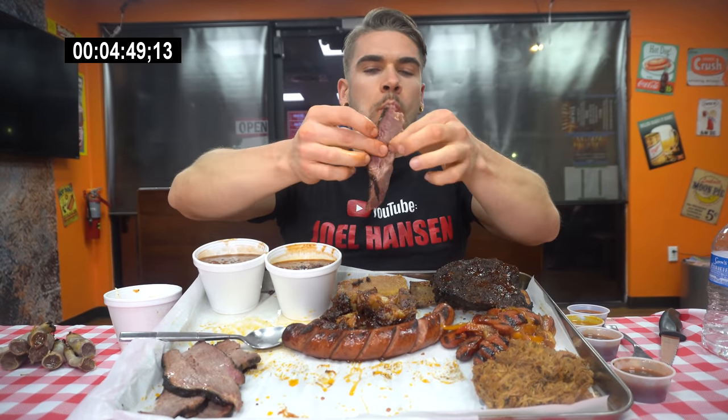A&W root beer. Great drink choice. All right, hard to come by in restaurants, besides A&W. All right, I'm gonna try this.